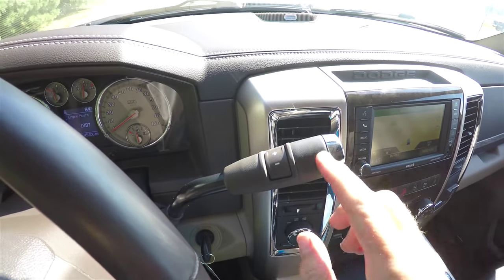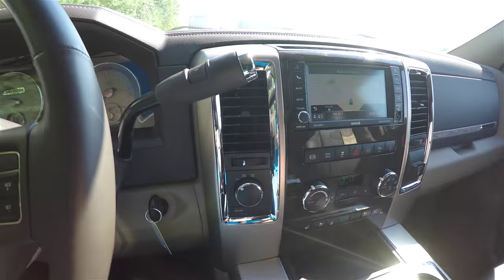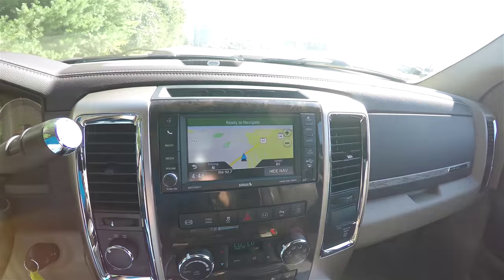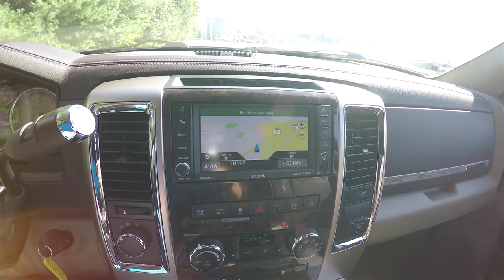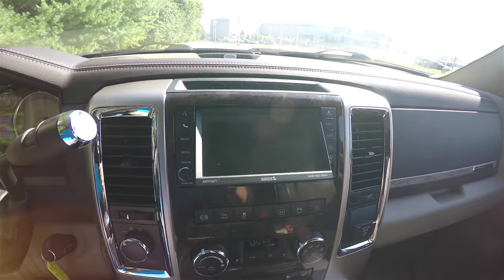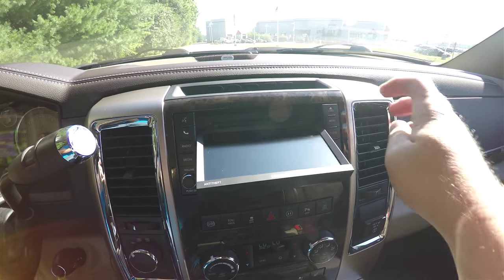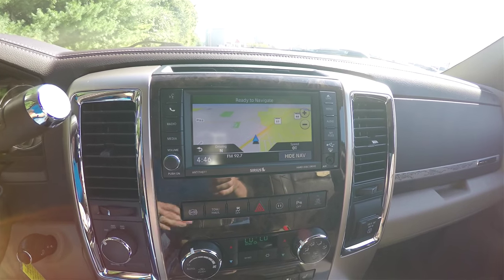You have a leather wrap shift knob, manual shiftability controls. You've also got your shift on the fly four-wheel drive switch. You have the Uconnect 430 with navigation. It is a Garmin-based navigation. And behind the screen, you also have your slot for your DVD or CD. It's also equipped with AM/FM and Sirius XM satellite radio.